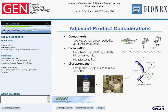So in the next slide, let's talk about the main considerations that need to be taken into account at each stage of adjuvant development. So we need to look at raw material purity and source, formulation stability and manufacturability. And of course, throughout all of this, there is the huge need for appropriate analytical techniques. The goal is to thoroughly characterize each step of the manufacturing process and the stability of the resulting product.